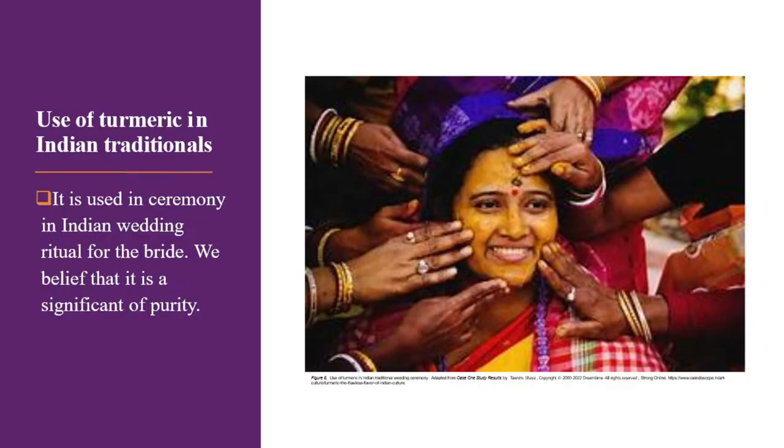The other uses of turmeric can be in wedding ceremonies. As you see here, a lady, and it is mostly used by the groom and bride, where all family members come together and celebrate and apply haldi paste on the face of the groom and the bride. And we believe that by doing that, the soul of the bride and the groom, before they start their marriage, becomes pure, and also it makes the skin look good.